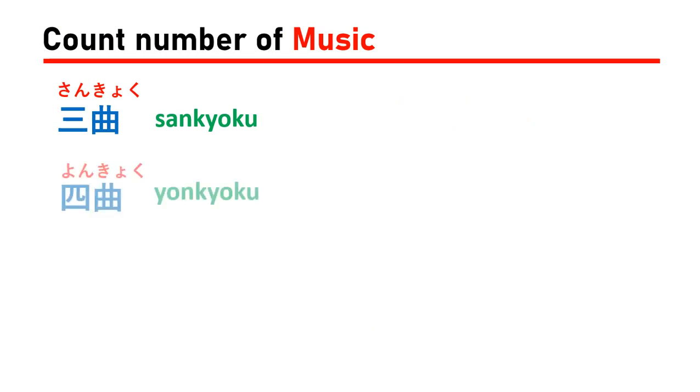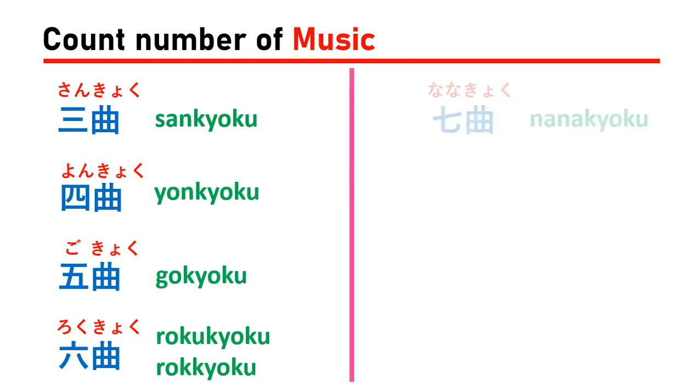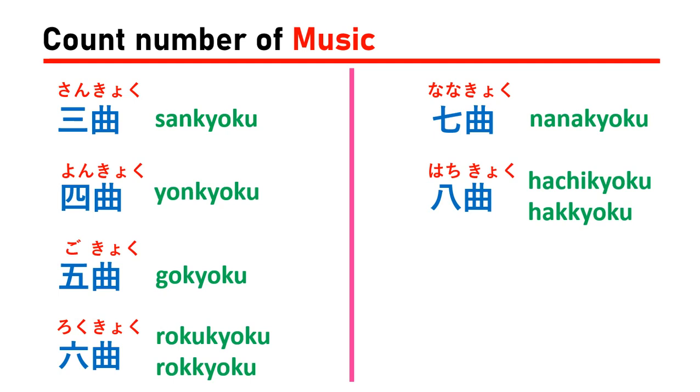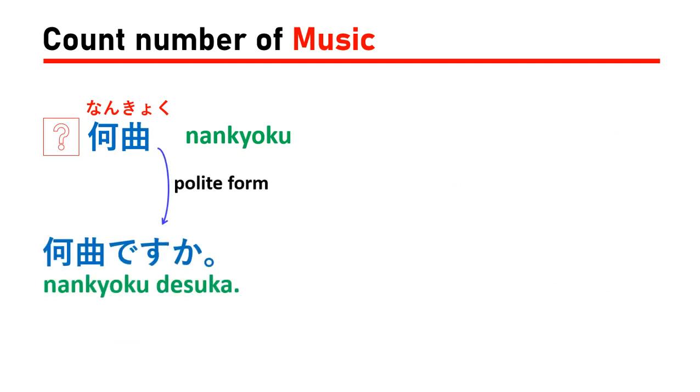Something like this. 3曲, 4曲, 5曲, 6曲, 7曲, 8曲, 9曲, 10曲. And when you want to make the question, you can say 何曲, or in the polite form 何曲ですか, which means how many songs.